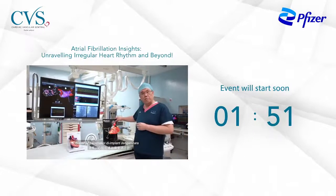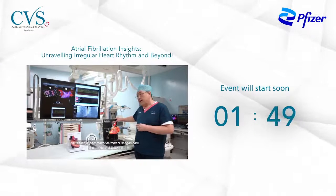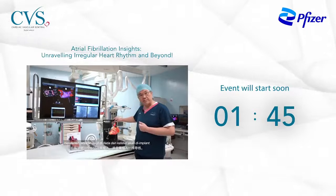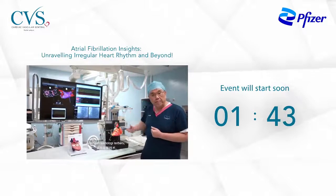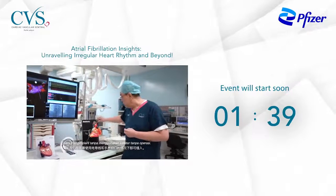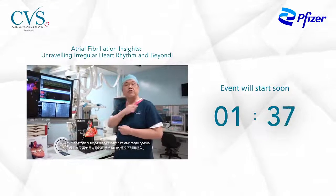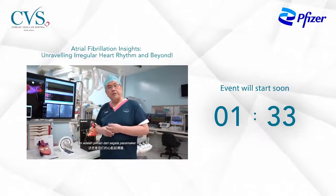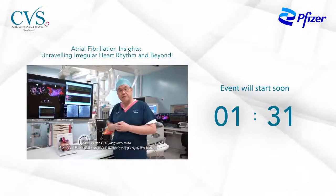Normally, the pacemaker will be implanted using a small incision at the chest, and a wire is implanted. But for the latest technology, we implant the pacemaker without using wire and without any surgery. It's just going through the legs. This is the range of all the pacemakers and ICDs and CRTs that we have.